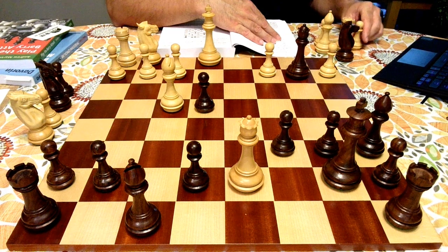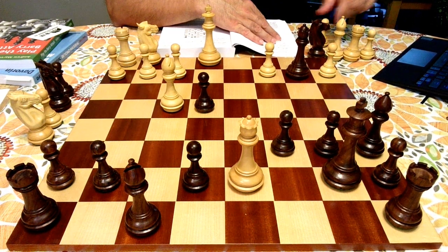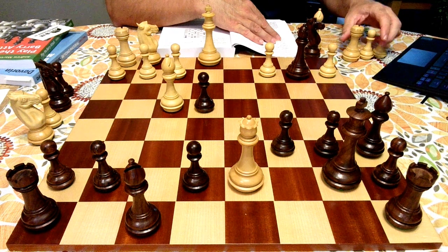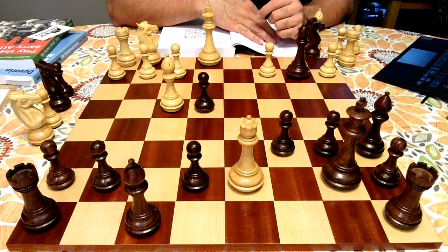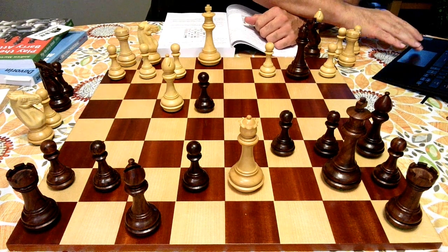Wow, we have clearly given up a lot of material in order to give checkmate, because we have 2 pawns, 1 rook, and 1 bishop. 1 bishop and 1 knight, okay, but 1 rook and 2 pawns is the real. Okay, now I will pause the video and bring the position back.